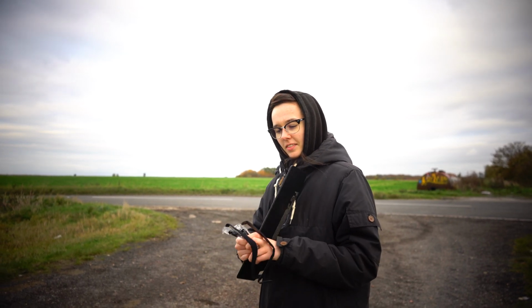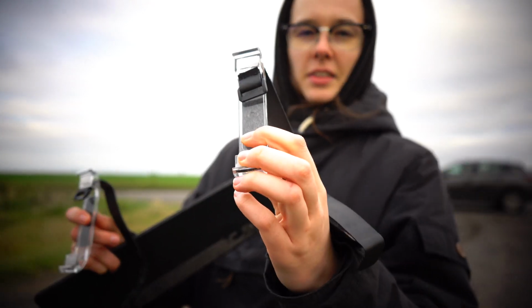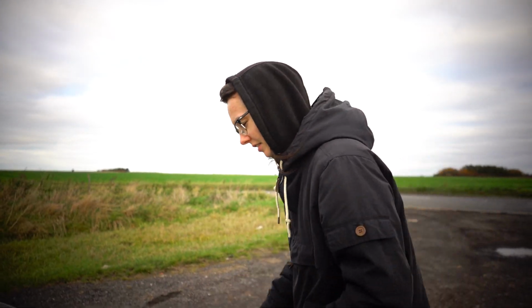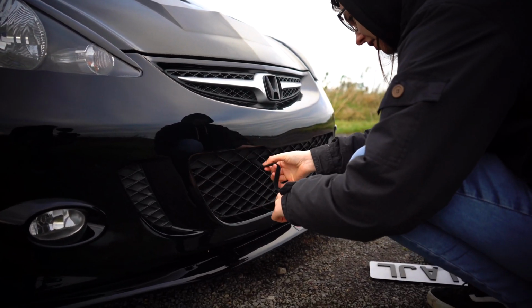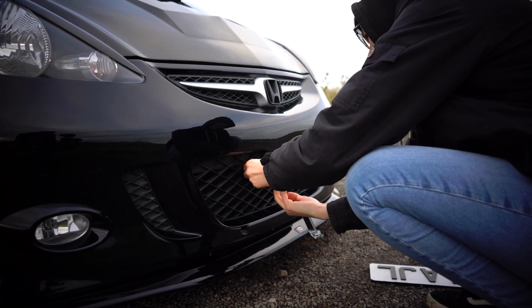Put a number plate back on. It's easier than you think. So we've got these little plastic clips with Velcro. Where did you get them from? eBay. Is that the ones that were supposed to be for an Audi? Yeah. So it is quite fiddly, and you scuff your car.